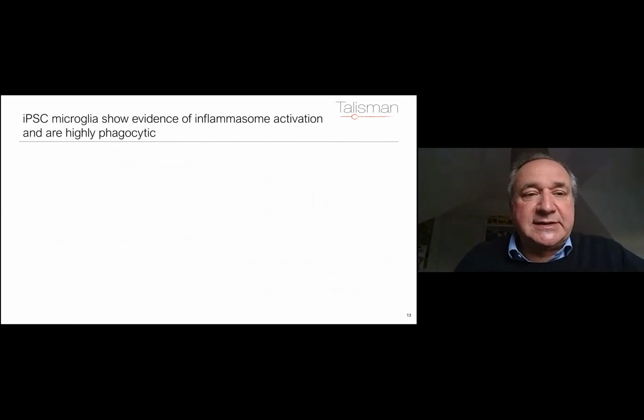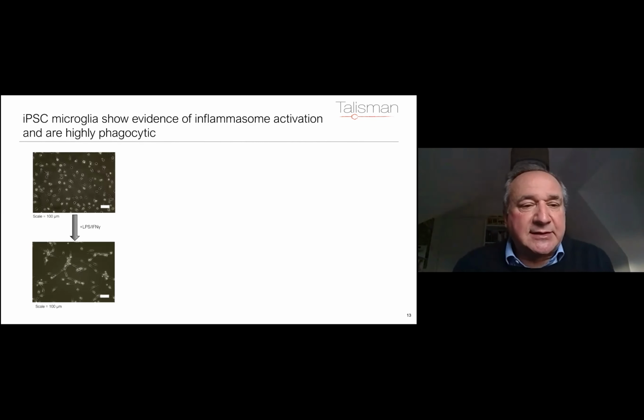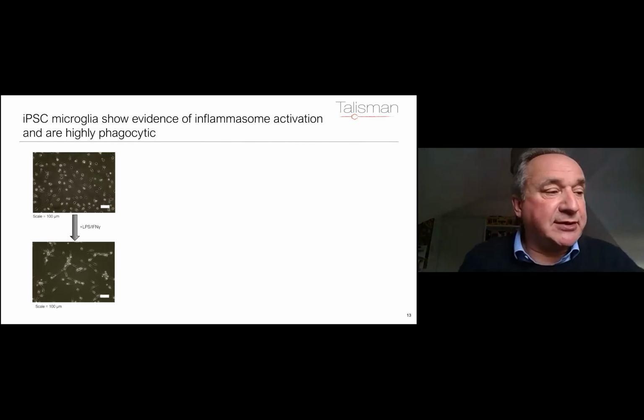The other thing I want to say is that iPSC microglia show evidence of inflammasome activation. So this is what we're saying are markers of inflammation. They've been triggered to respond to an inflammatory stimulus. And the point is they're highly phagocytic, which is part of their key role in the brain. So here we can see a phase contrast of some microglia. And when you add lipopolysaccharide and other inflammatory cytokines, you can see their morphology changes quite markedly. They start to produce these processes, which is very characteristic of them being stimulated.